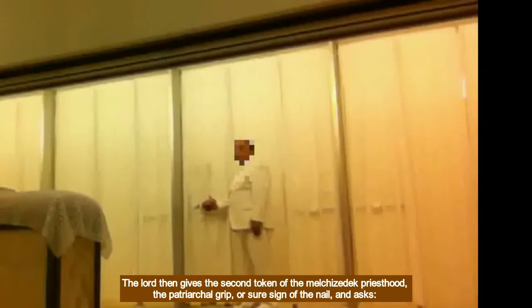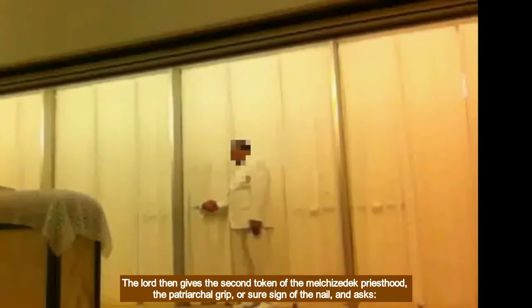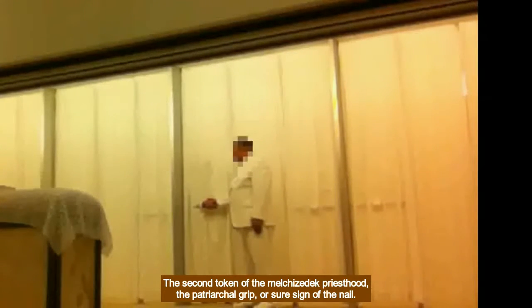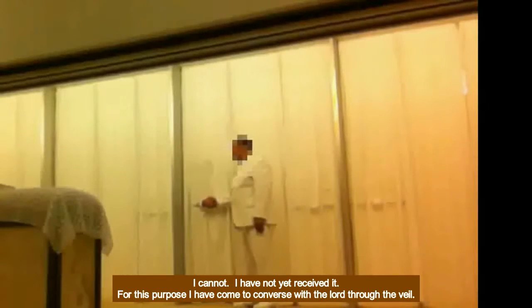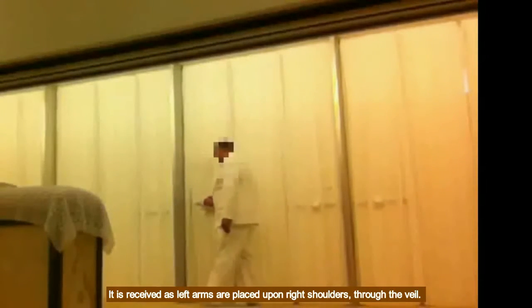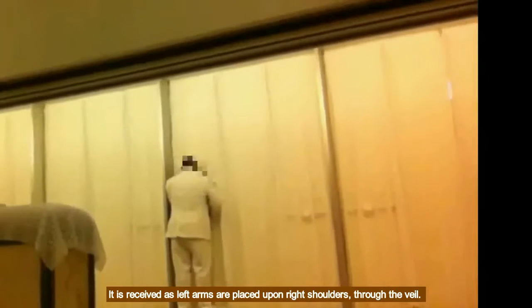The Lord then gives the second token of the Melchizedek priesthood, the patriarchal grip or sure sign of the nail, and asks, "What is that?" The second token of the Melchizedek priesthood, the patriarchal grip or sure sign of the nail. Has it a name? It has. Will you give it to me? I cannot. I have not yet received it. For this purpose I have come to converse with the Lord through the veil. You shall receive it through the veil. It is received as left arms are placed upon right shoulders through the veil.